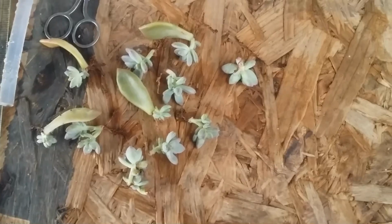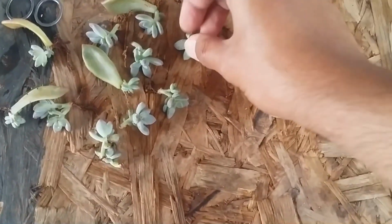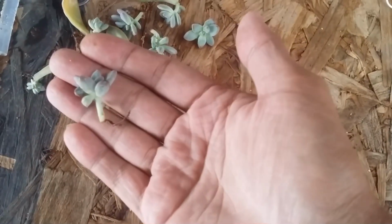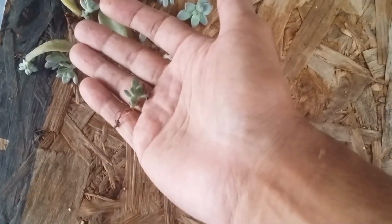pups. You can see the pups are pretty healthy, but most of them have broken off. So unfortunately this was a very bad situation that happened. Now luckily these are still okay, they are not much damaged. The roots are fine, but they have all got dislocated from their mother leaf, but I'm sure they will do quite well.